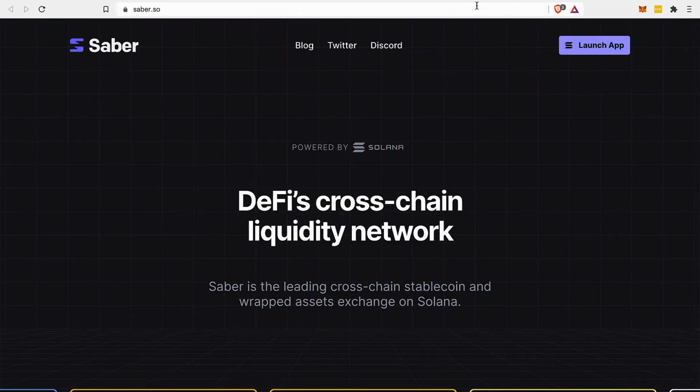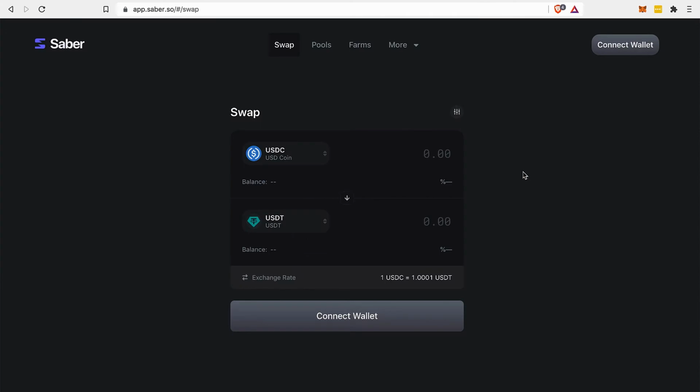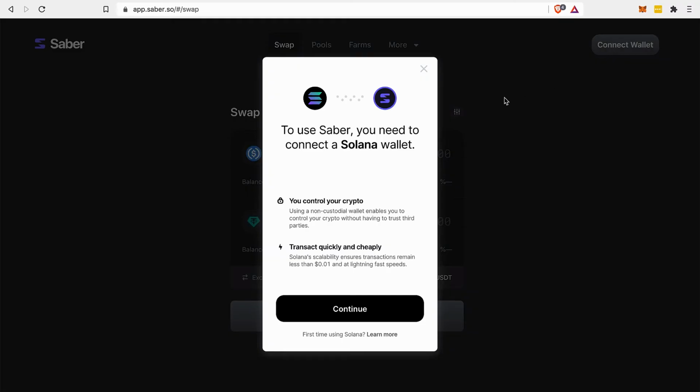And if we launch app, this is their app interface. Again, in order to use the Saber protocol, you need to connect a Solana wallet. And for this part, I highly encourage you, if you are new to Solana, it is best to do some research on it and find out how you can use a Solana wallet and how you can connect to it. They also have this tutorial teaching you how to do that.